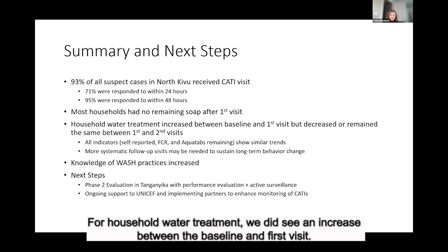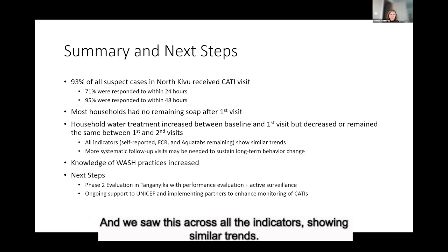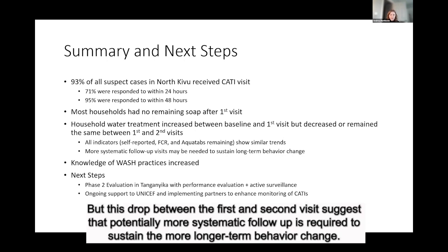For household water treatment, we did see an increase between the baseline and first visit, so those first couple of weeks following the CATI visit, where perhaps there's a heightened perception of risk. And we saw this across all the indicators showing similar trends. But this drop between the first and second visit suggests that potentially more systematic follow-up is required to sustain the longer-term behavior change.